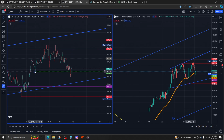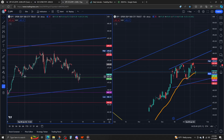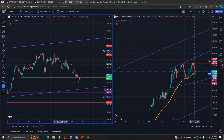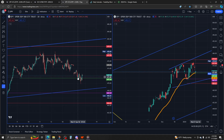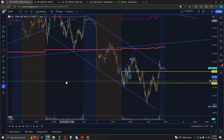So, this is Tuesday. This is on the 9th. I'm pretty sure it was last week. Yeah, it was last week. So that level was from last week. I was looking to see if we could break it today, which we opened up right above it. This is the green level right here.